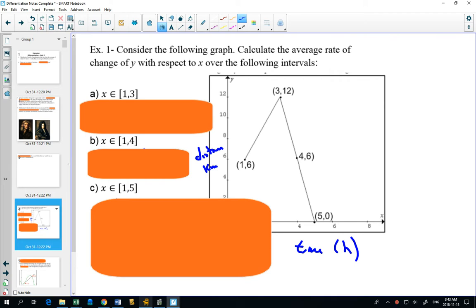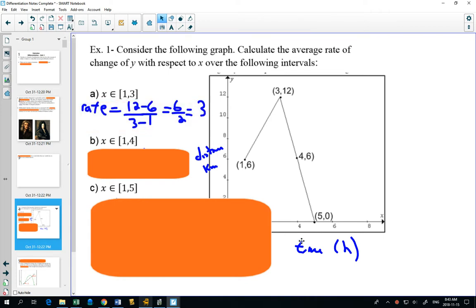So what's our average rate of change from 1 to 3? Well, we have traveled 6 kilometers in 2 hours, so our average rate of change would be 3. And if we added our units, it would be 3 kilometers per hour. That's not going very fast. We could change our units to seconds. 3 kilometers per second would be very fast.